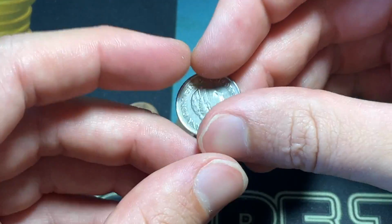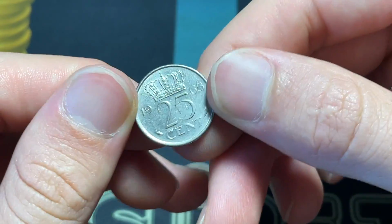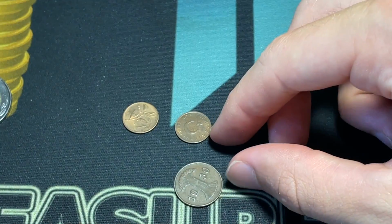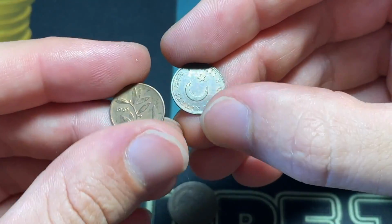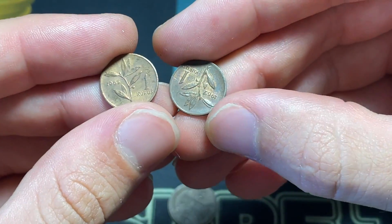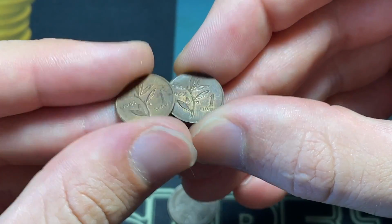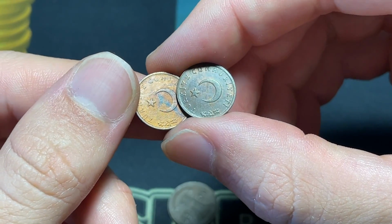And then lastly, we've got 4 more, including some ones that look smaller, but they could have a little punch of value. 1965, 25 cents from the Netherlands. Let's see what these are. This one's on the, I think it could be 2 Turkish coins. Yes, both even from the same year. So I didn't recognize that. I don't think I've even seen a 1 kurush or kuru coin.